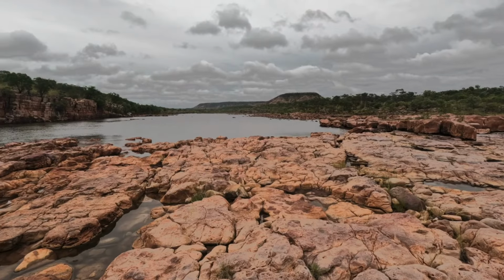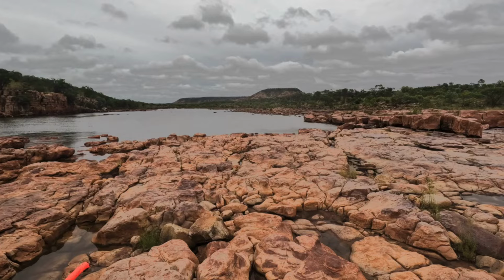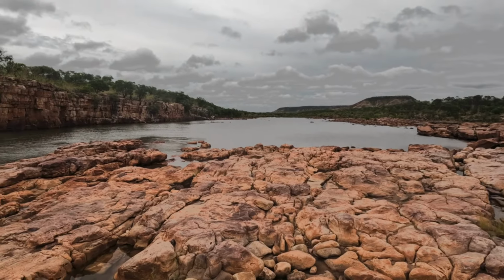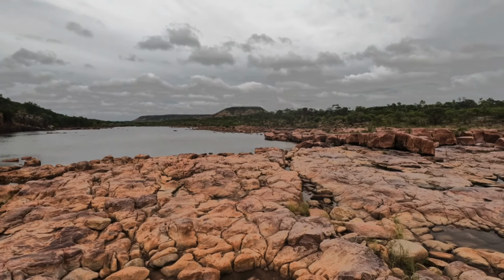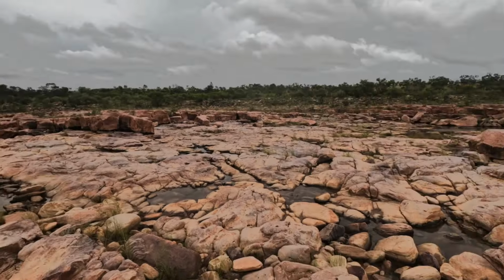So before, when we used to come here, we'd swim up in these holes and not have to fear crocodiles, but that's not the case now. I don't think there's anywhere to swim right here, but we're going to hike up the side of the river for a few kilometres and see if we can find a billabong to have a fish and a swim. So there we go.